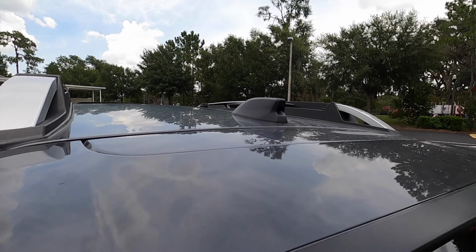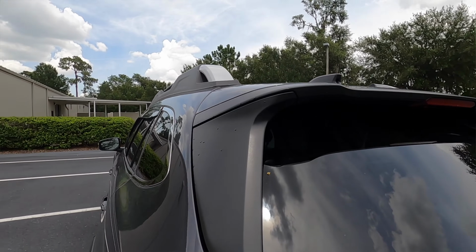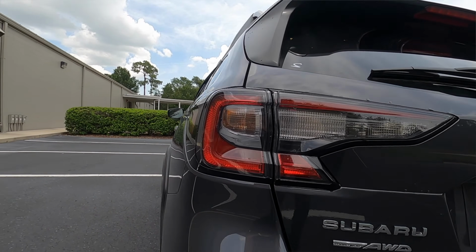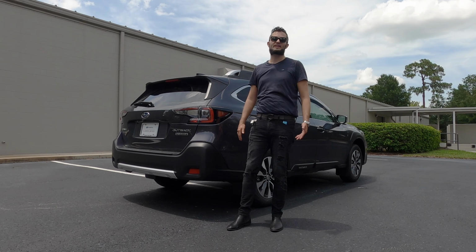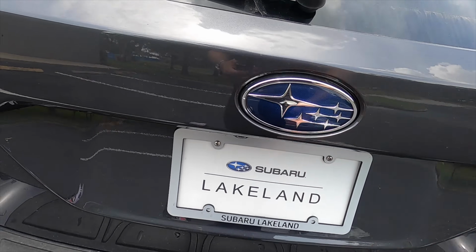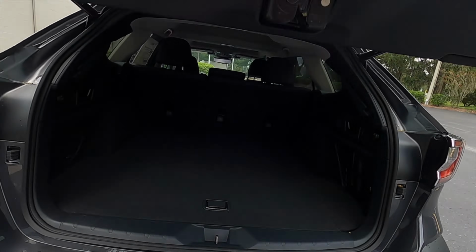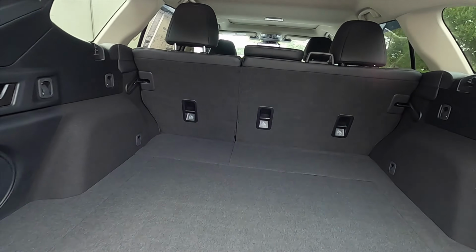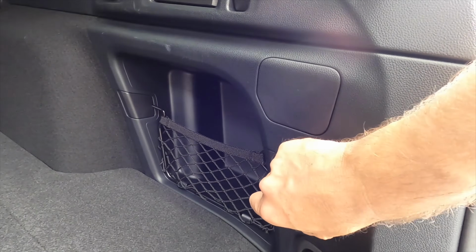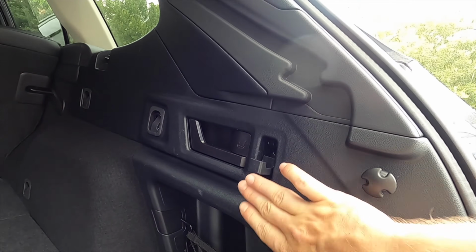Digital rear view mirror that's mounted on that shark fin antenna, standard LED C-structure tail lights, and the box structured lower bumper with reverse camera, 180 degree reverse parking sensors. Power liftgate starts on the Premium. Cargo starts at 32.5 cubic feet of storage. Harman Kardon upgraded sound system, 12 volts, push tabs for your bag holders.